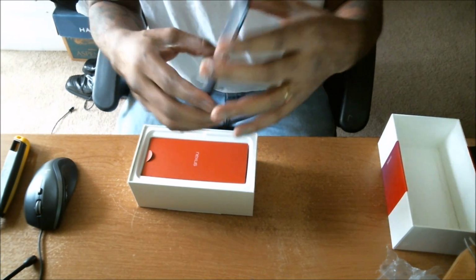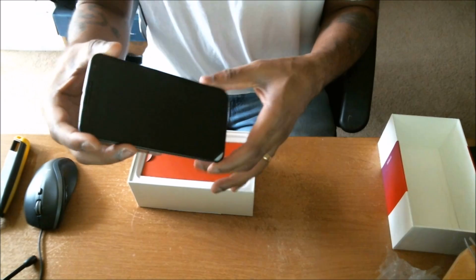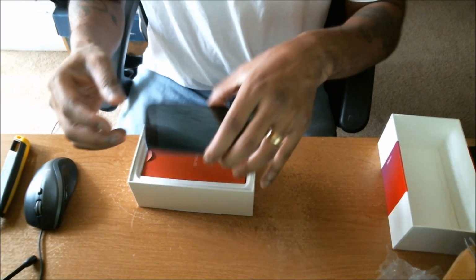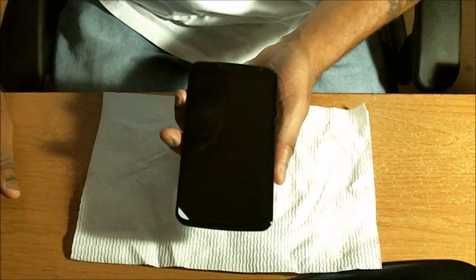Wow, just exciting. But once again, this is the Motorola Nexus 6. I shall do my first impressions video after I get home from work later tonight. Can't wait. Peace. Just wanted to continue with this video.